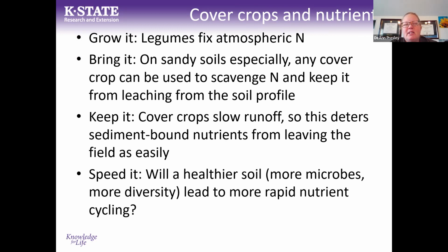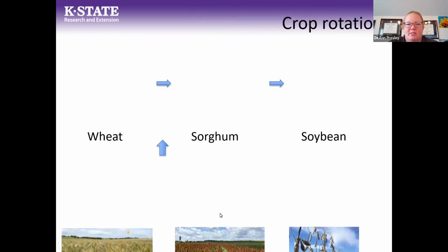And this is the one that we know maybe a little bit less about: how will a greater diversity or more microbes in general lead to more rapid nutrient cycling? That research is very much ongoing. People are curious about that answer.